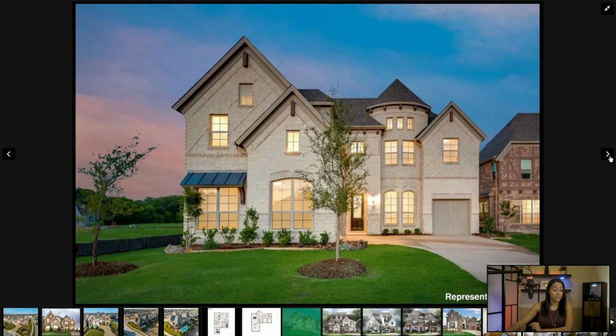Let's see here. This is one of the elevations. So this floor plan does offer 5 different elevations. And if you don't know what that is, that just means it's the same on the inside, but the outside is a little different. So you can fix it however you like. If you like more stone, you can go with stone. This offers stone, brick, and different metal aspects. So this is one of them here. You can see the metal here with the brick and then stone.